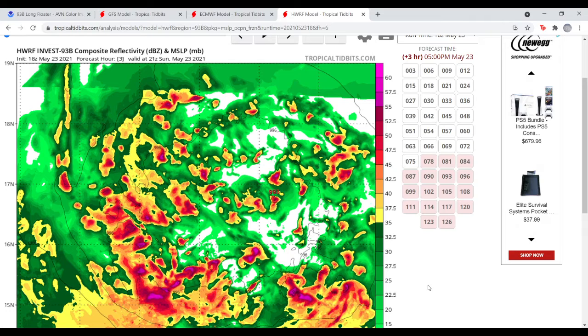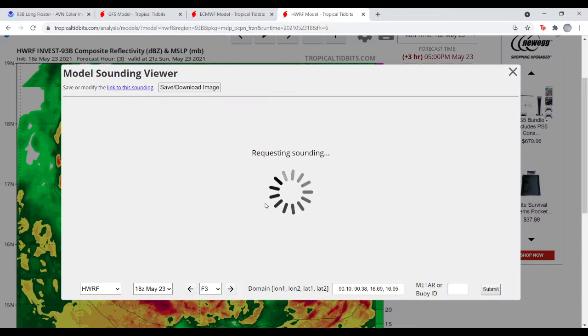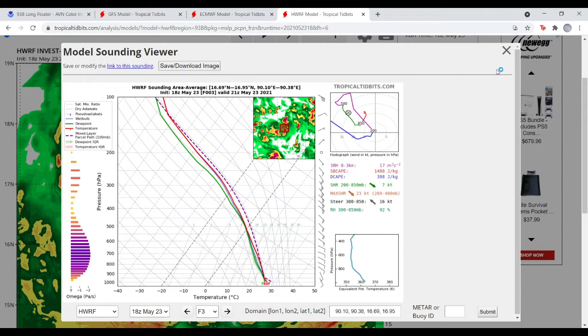I don't usually show the HWRF run, but once a low pressure system really starts to get going, the HWRF is pretty reliable. So this is 3 hours out from now, from the 18Z run, and as you can see, it's a 993 millibar system here. Can we see wind shear here? I think we can. Shear is at 7 knots, so the HWRF has virtually very low shear here, which is amazing.